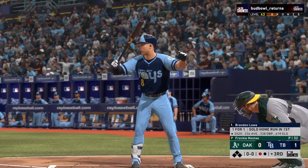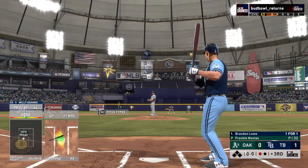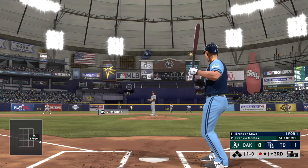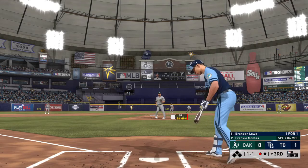Digging in to try it again, Brendan Lau. He got a hold of one and went yard in his first appearance in this one. Now the pitch. Count 1-0. Swing and a miss, 1-1.